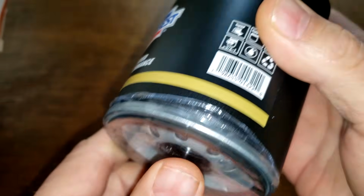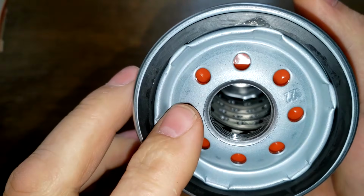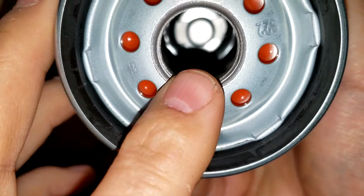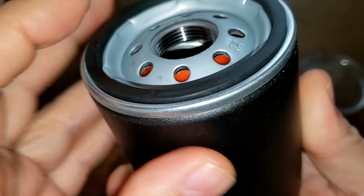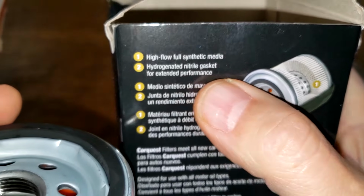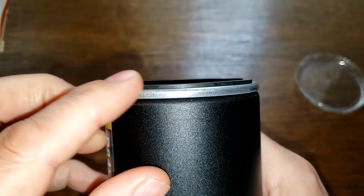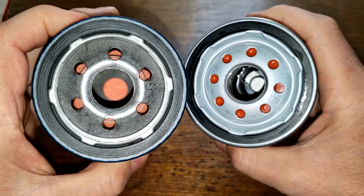Okay, instructions. Okay, this filter has this plastic cover over it. Okay, it's always good to have on there. And this filter has 8 inlet holes. So 2 more inlet holes. Metal core with holes. Bypass valve at the dome end. Also 4 grooves there for threads. And this gasket here, it said what it was. I couldn't pronounce it, but it's hydrogenated nitro gasket. So whatever that is. It looks pretty good. Sticks out. Not quite as far as the Fram. Okay, base plates look a little different.